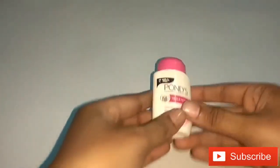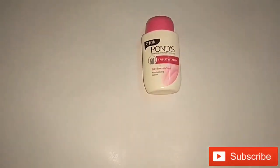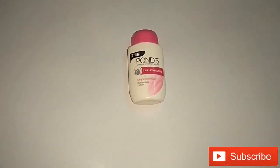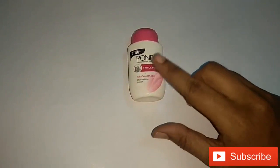And the second product that I include in my bag is moisturizing lotion. Here I am using Pond's moisturizer, and you can have your own preferable moisturizer from your favorite brands. This moisturizer maintains your face moisture, which makes your face instantly glow.